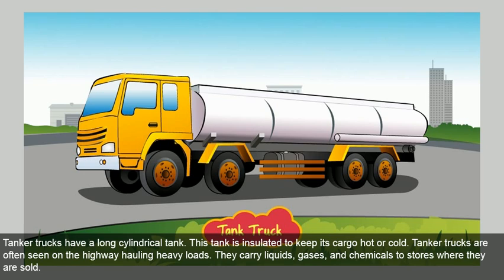Tanker trucks have a long cylindrical tank. This tank is insulated to keep its cargo hot or cold. Tanker trucks are often seen on the highway hauling heavy loads. They carry liquids, gases, and chemicals to stores where they are sold.